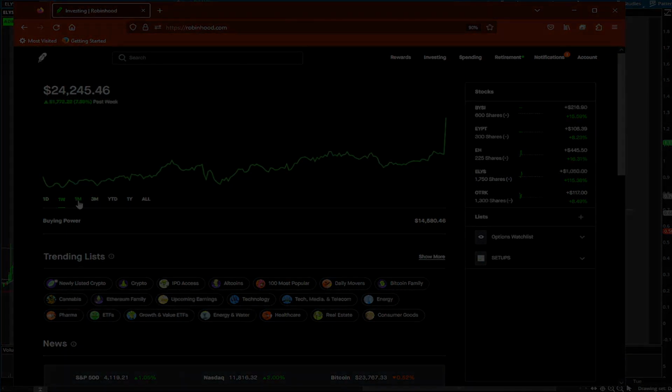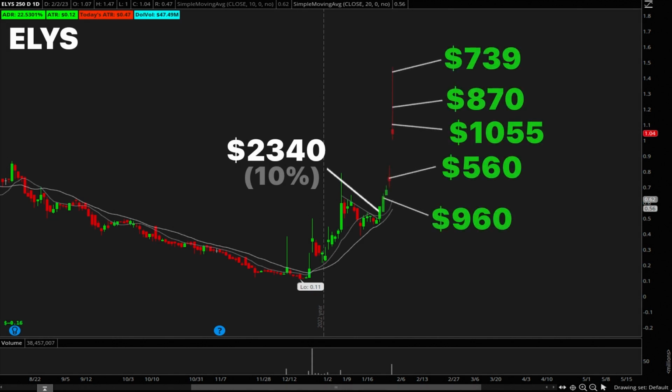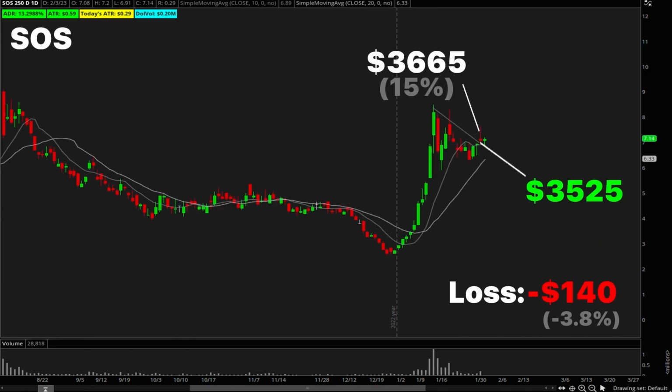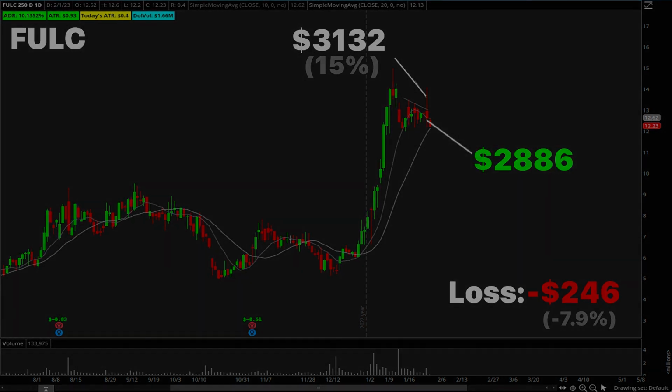Yeah, this is crazy. We ended up selling out of ELYS on that day, giving us a 78% return on our position, totaling $1,844 in profit. Incredible. Sadly, that high did not last too long because setup started to fail and we got stopped out of some big positions, which led to giving up a good amount of gains. But honestly, that is just the price of doing business. That is part of the strategy.